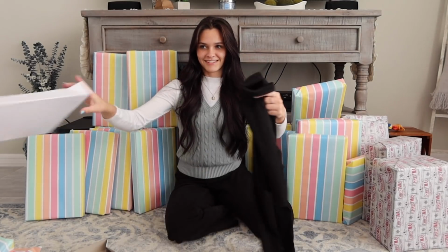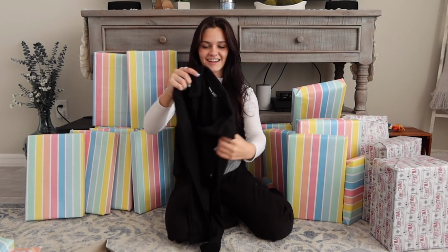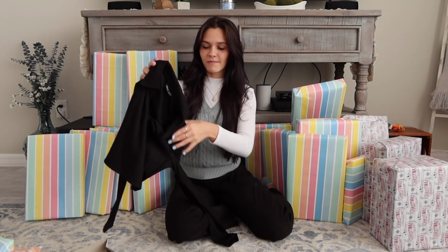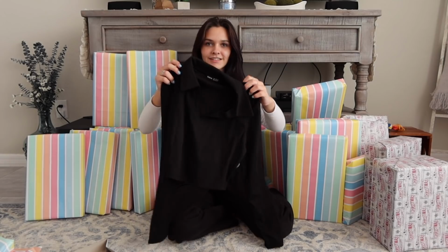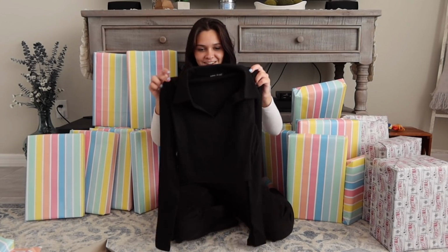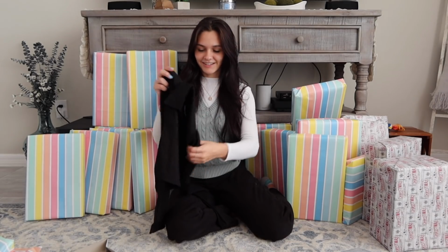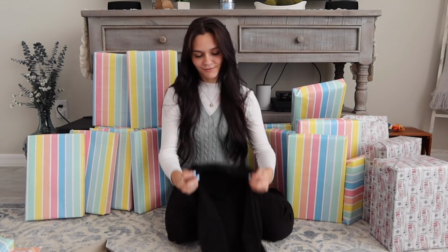Ooh. Yeah, that's black. So I got this collared, short sleeve, long sleeve crop top. And it's cute. I like the V-neck. The neckline is pretty cool. It's soft too. Could go with my new tennis skirt.